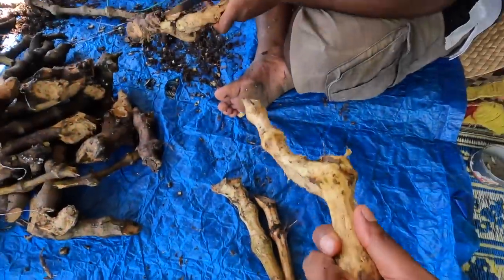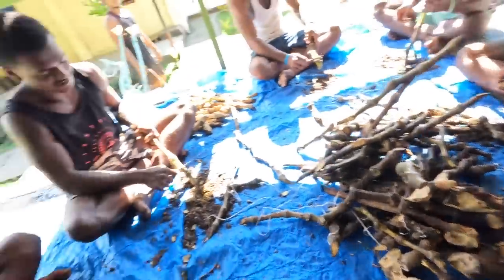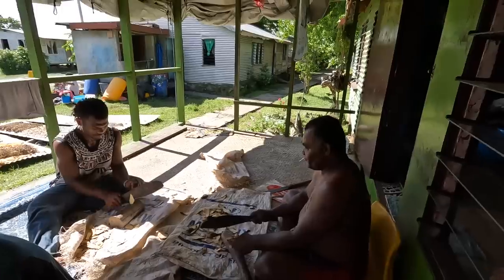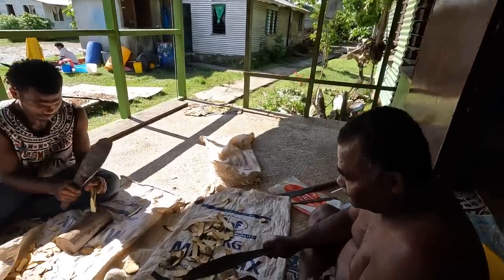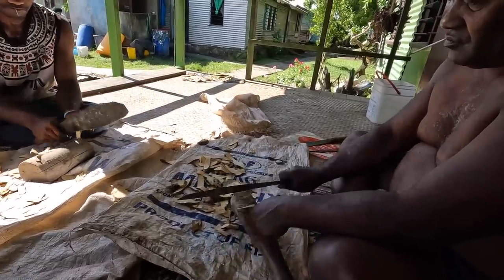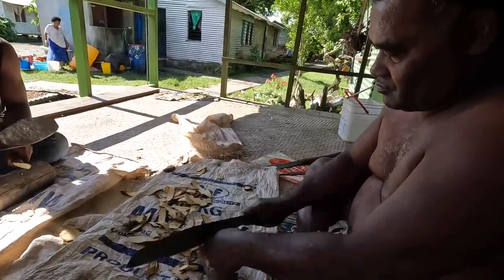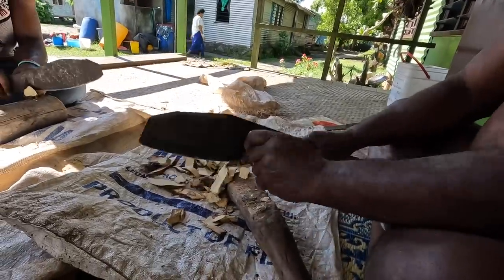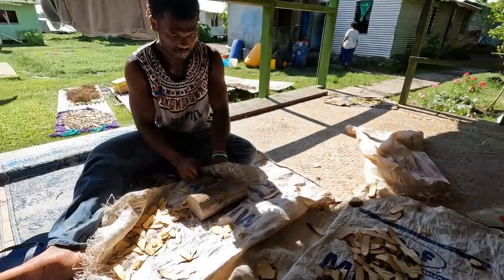And you can see here, people. Look. And you can see here, my uncle is cutting it into smaller pieces so it's faster to dry. The same with the Timoci here.